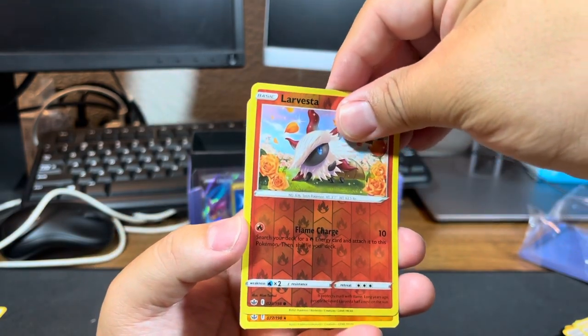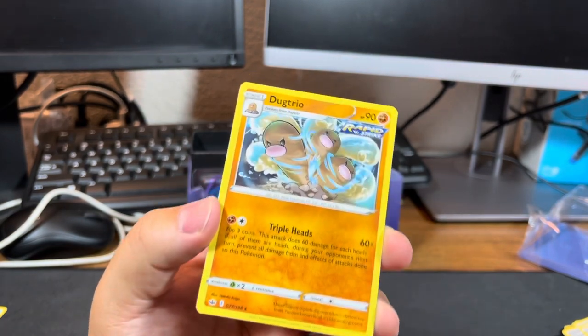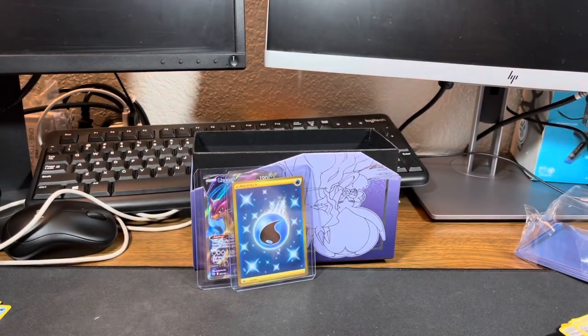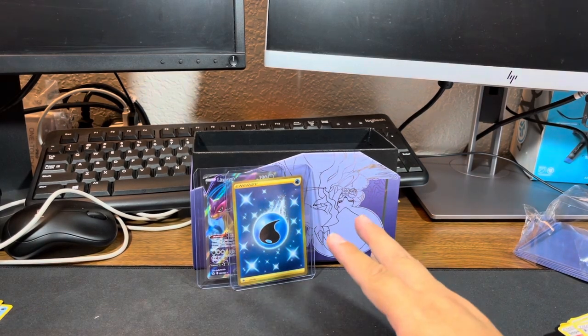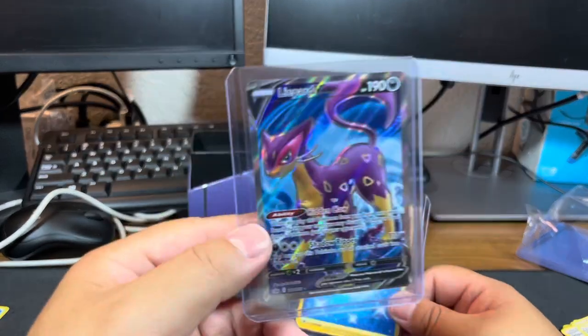Is it a hit in the last pack? No hits in the last pack. We just got a regular non holographic rare Dugtrio. And that pack's still energy. So that kind of sucks, man. Yeah, so that's kind of the pull for this ETB. Pretty sad. There's only two full arts in here, which is Liepard and this amazing gold energy.